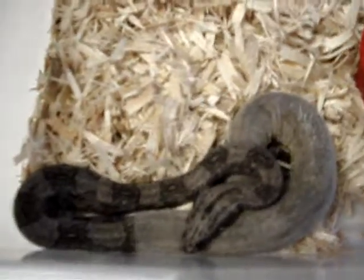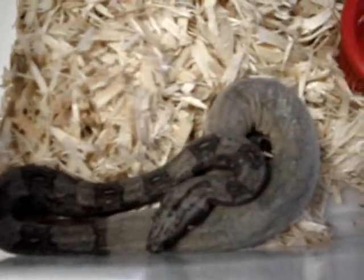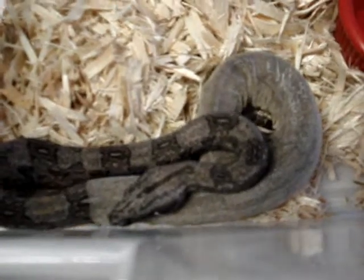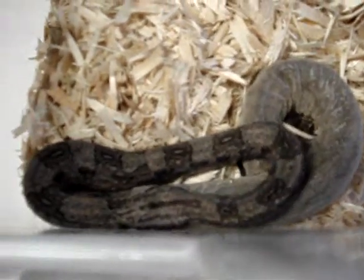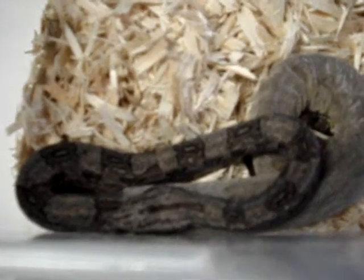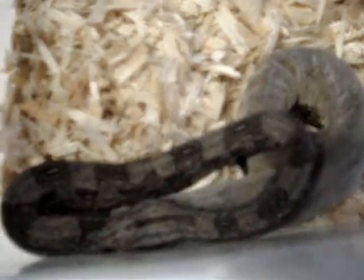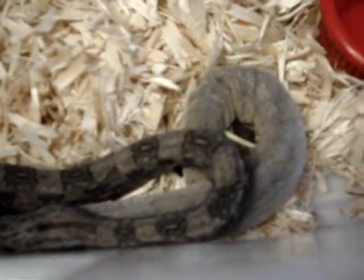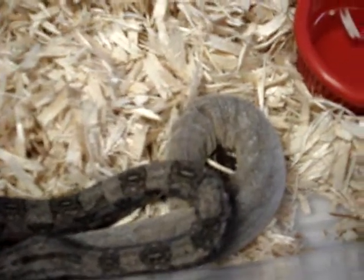Okay, so I came in on my Argentine Boa. He's mid-shed. I'm really excited. This is only the second time I've ever seen a boa, any of my snakes shed. I've seen them at a pet store shed, but I've never been in while it's happening, because all of my snakes do it overnight.